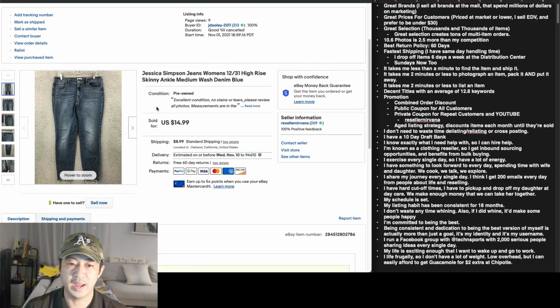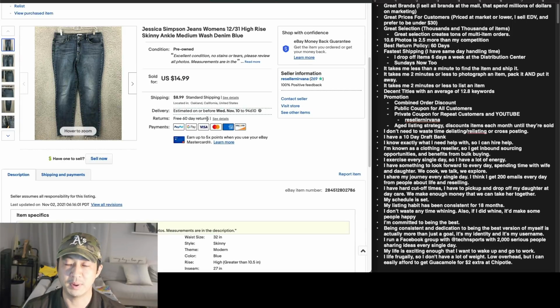Number 2, I have the best return policy that's possible. Free 60-day returns on eBay. So most people don't offer that. So that gives me a little bit of a boost.